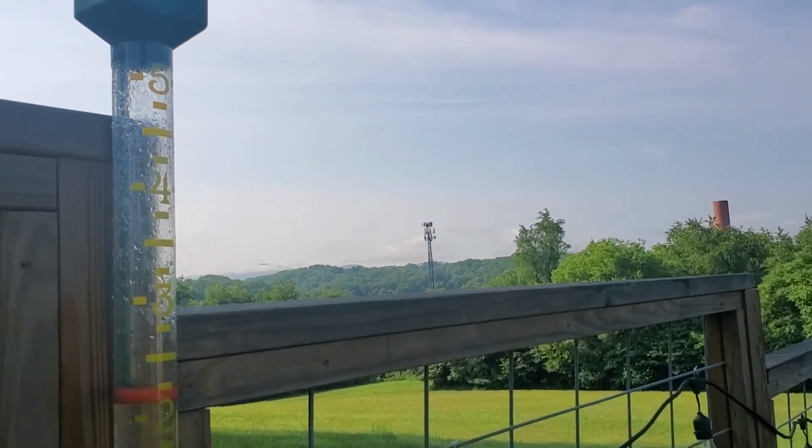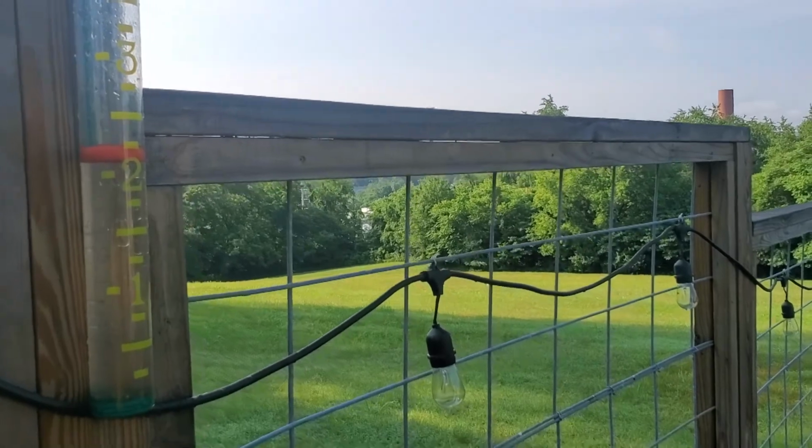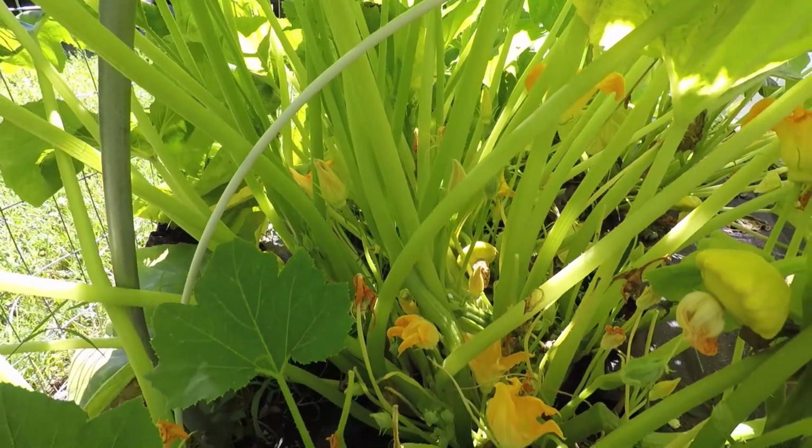So the gardens look pretty healthy right now, and we're harvesting our first zucchinis and cucumbers of the year. Okra and eggplant are not far behind.